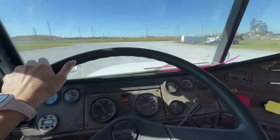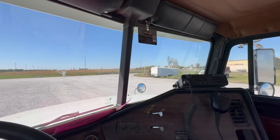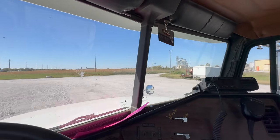Made it safely to the ethanol plant. Now time to weigh, dump, get my ticket, head back to the field. Since this is my first year hauling grain, a lot of these places it's my first time going to ever, and Grant has done a really good job of walking me through maps and routes and flows of traffic and the rules of these places. He just did a really good job making sure I was really well informed before showing up to these places.